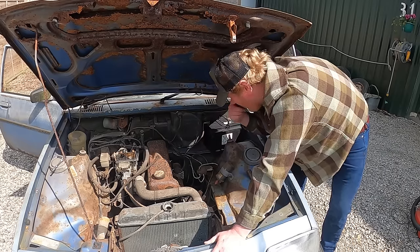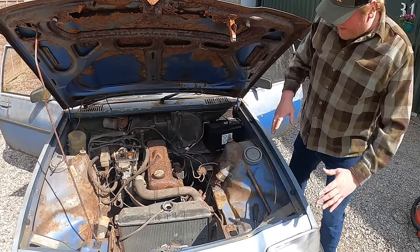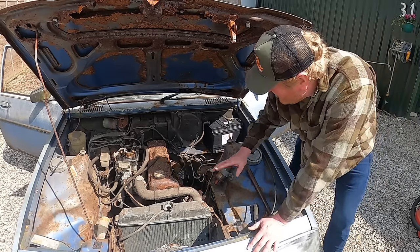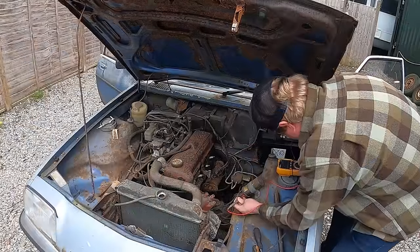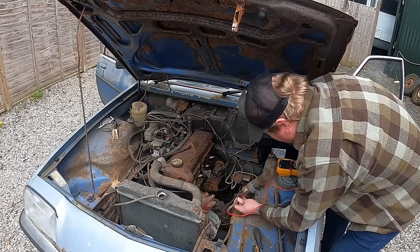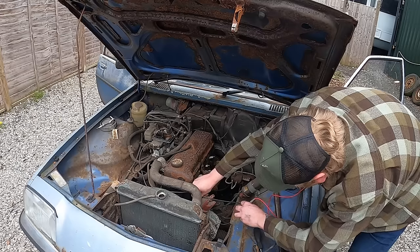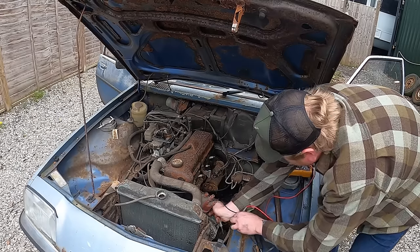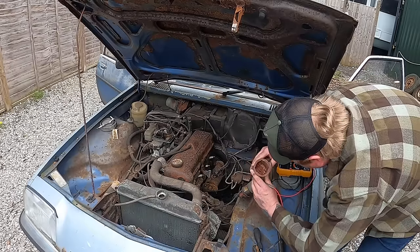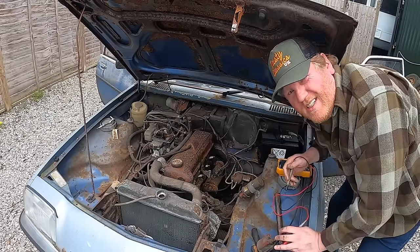Really doesn't want to turn over quickly though, so what I'm going to do first of all is get the multimeter on a couple of bits and check that we've got power into a couple of areas. I've got 12 volts at the coil, that's cool. What's this look like underneath here? Very corroded. Seen worse though.